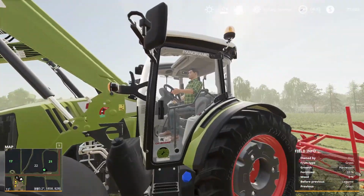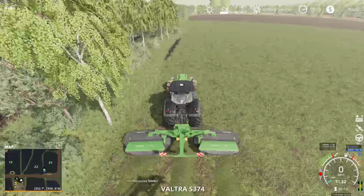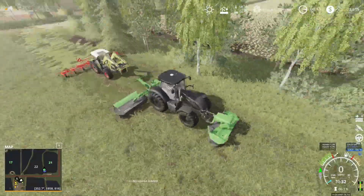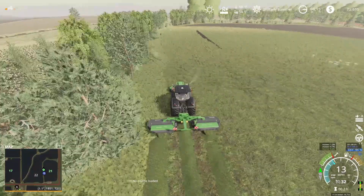Okay, so that should be all working good. Our helper, Mr. John here, is going to help us. That's his name, Mr. John. So we'll go ahead and fire up the Valtra again, and we should be good to go after I release the parking brake. Looks like everything is going good. Nothing's broke so far, so that's a good sign already.